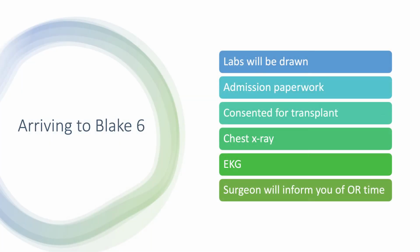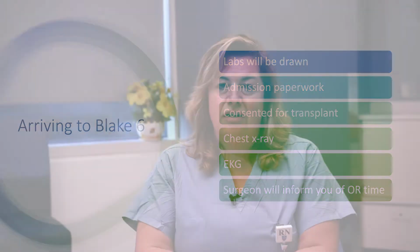When you arrive to the floor, you will be seen by transplant surgeons and nurses. Multiple labs will be drawn, admission paperwork, consent, and other pre-op testing will be done, including chest x-rays, EKGs, etc. The surgeon will keep you posted on any OR times and/or updates.